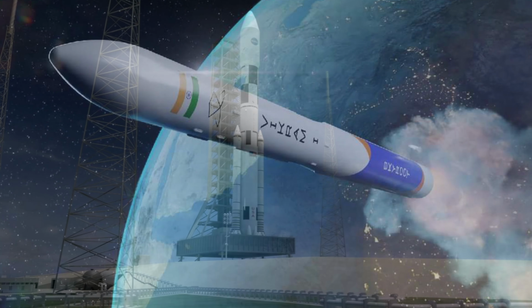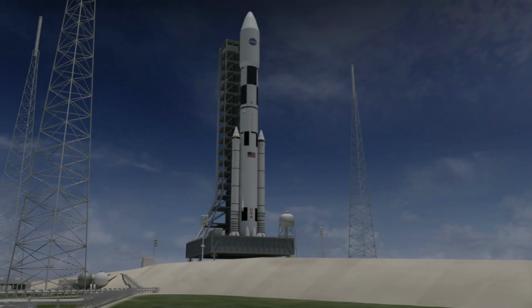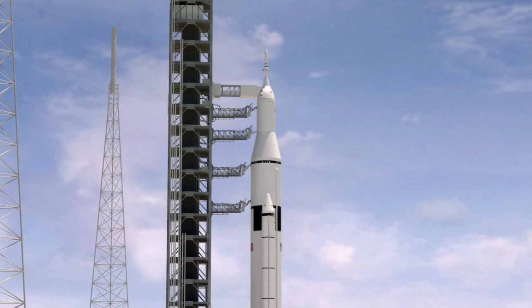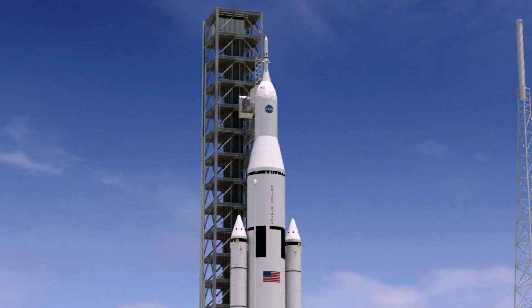ISRO will launch SpaceX's Falcon-like giant rocket. Know how? ISRO currently has two launch pads at the Sriharikota spaceport. But it has already prepared to build a third launch pad. From this launch pad, rockets will be launched which will be necessary for other planets and human spaceflight.